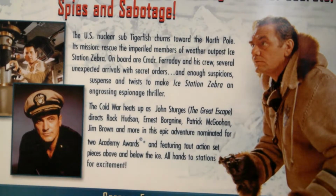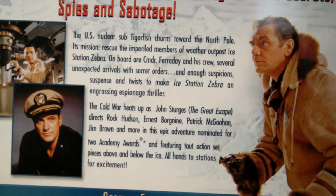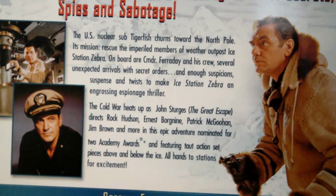Can you read that on there? Let's move the camera up slightly. There we go. If I don't move the camera, it should be right. "The US nuclear sub Tigerfish churns towards the North Pole. Its mission: rescue imperiled members of weather outpost Ice Station Zebra. On board are Commander Faraday and his crew, several unexpected arrivals with secret orders, and enough suspicious suspense and twists to make Ice Station Zebra an engrossing espionage thriller. The Cold War heats up as John Sturges, The Great Escape, directs Rock Hudson, Ernest Borgnine, Patrick McGoohan, and Jim Brown in his epic adventure, nominated for 2 Academy Awards and featuring action set pieces above and below the ice."